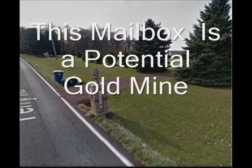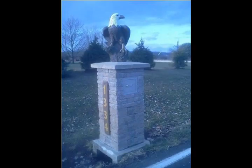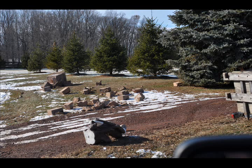Gosh, I wish I owned this mailbox. It's a potential gold mine. The owner put this mailbox here and constructed it out of concrete and put this little eagle on top because his previous mailboxes kept getting destroyed. Well, it wasn't long until this mailbox, too, had a drunk driver come along and destroy it.